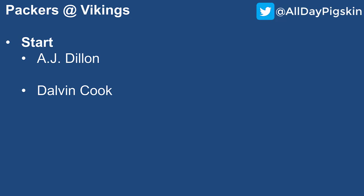For Minnesota, well, Dalvin Cook, even though he's got some off-the-field potential concerns, things like that, he still played in Week 10, and I'd start him here versus the Green Bay Packers. I think he is also in the RB1 conversation for Week 11.